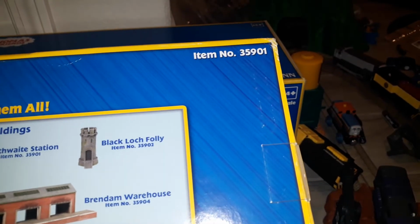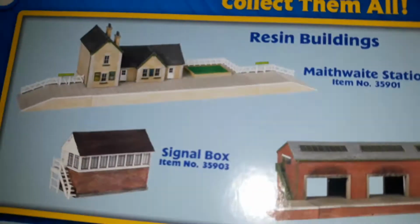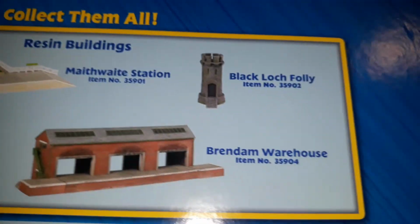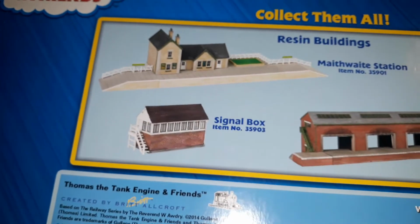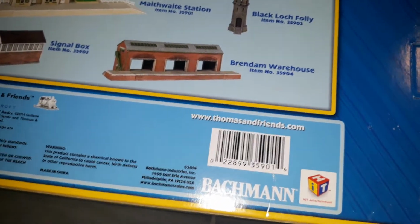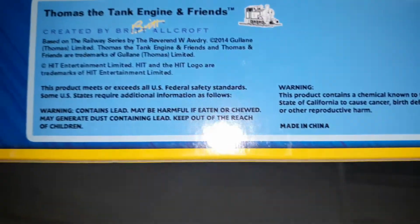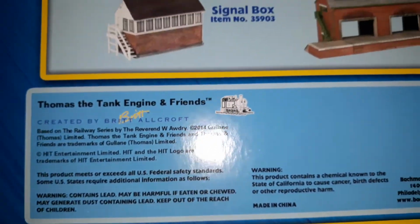As you can really see, there's the Thomas and Friends logo, the item number 35901, and then Rising Builds, and over here, collect them all. Others you can collect are the Maithwaite Station, which we're doing right now, the Black Vault Flooring, which I reviewed, the Signal Box, which I reviewed as well, and the Brendam Warehouse. I had the Brendam Warehouse and I will make the review on that. And over here it says 2014 again.